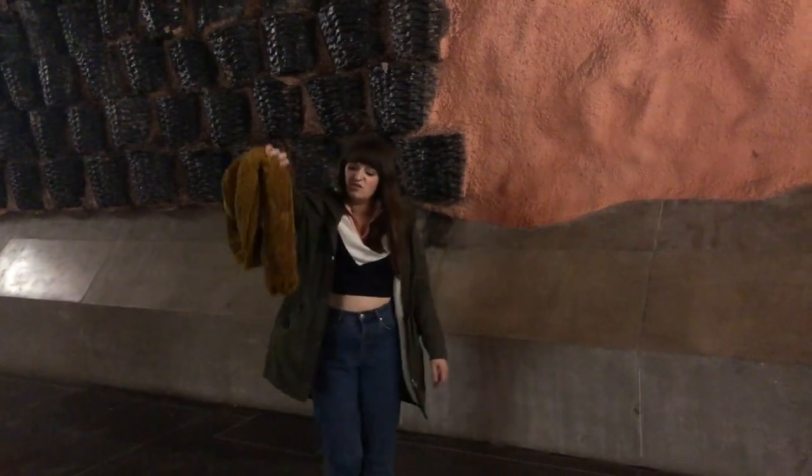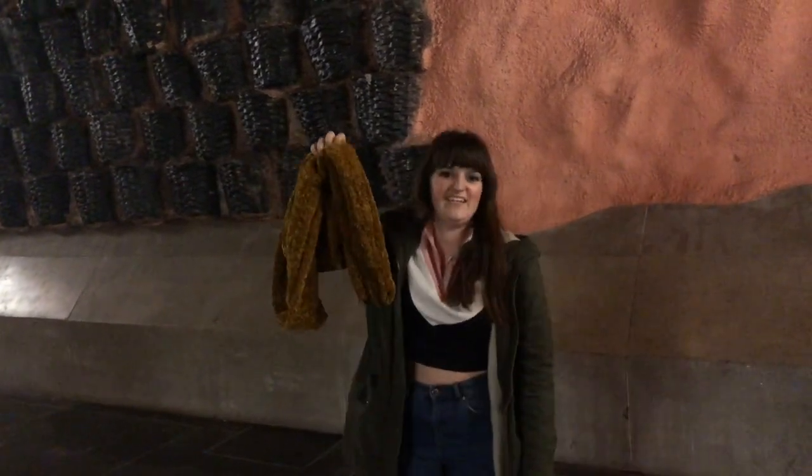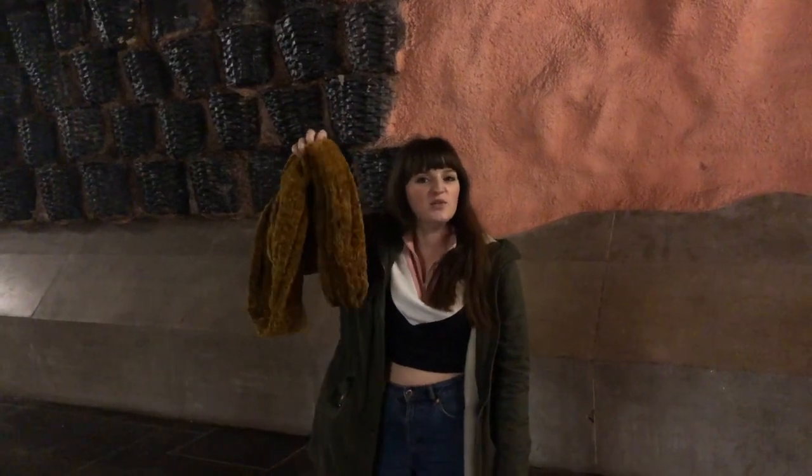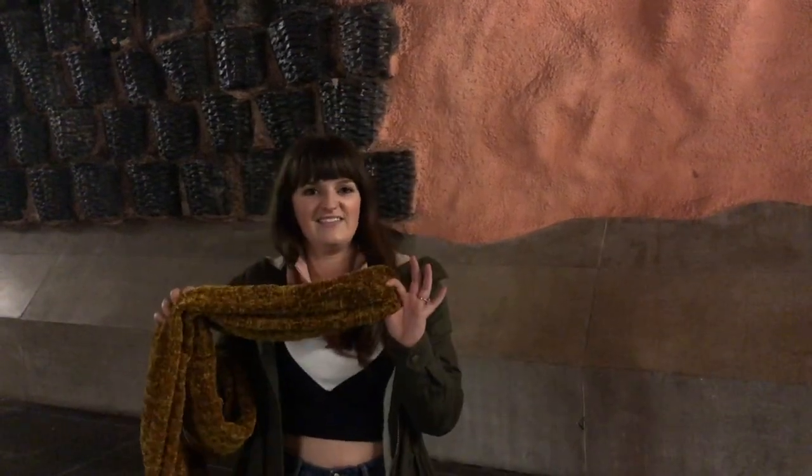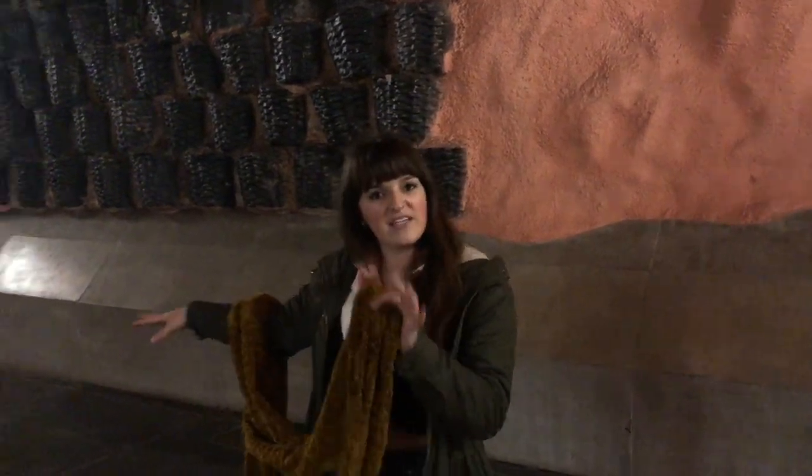It is soaked. That is the reality, kids. If you want to take nice videos, you have to apparently bathe in the Sweden metro. It's disgusting. Like, all this dripping over there is my scarf. The pain is real.